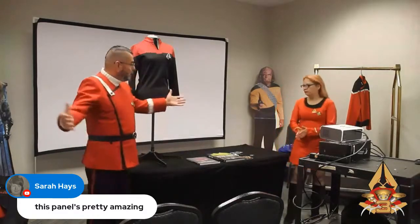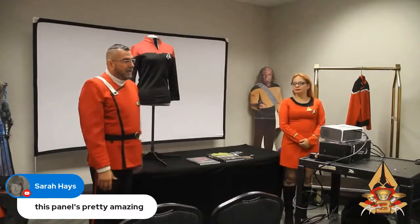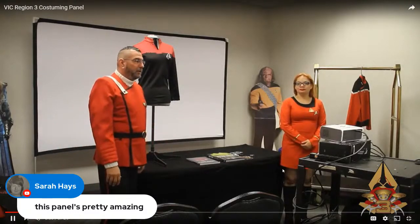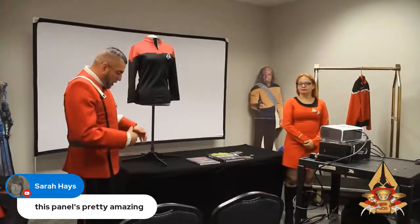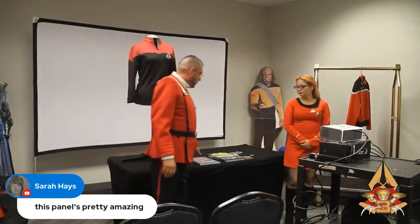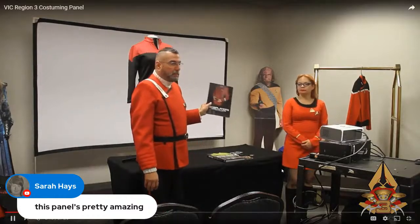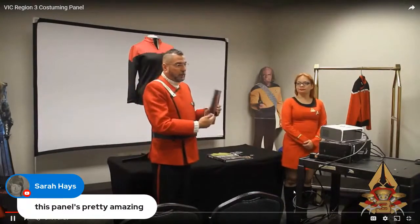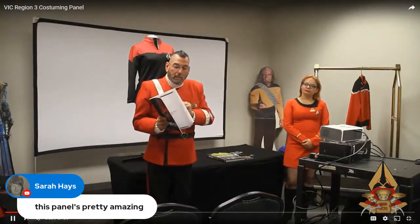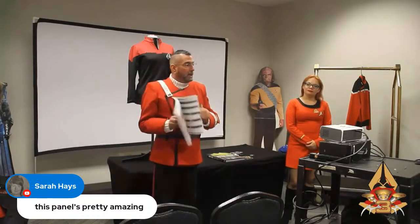This is my newest costume that I had created because I have zero sewing skills. This is the Wrath of Khan version of the costume. One of the books that came out helped a lot of the manufacturers and people who wanted to create the costumes, the cosplayers. The Stencil Guide shows you everything in great detail about how to create the Monster Maroon.